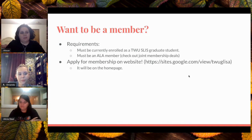After you meet those two requirements, you just go ahead and apply for membership on our website. I put the URL here, sites.google.com/view/TWGLISA, and you'll find it on our homepage. I know the URL is a bit long, but it's easy. Sorry, I kind of zoomed it up there, but this is our URL.